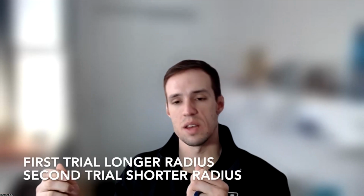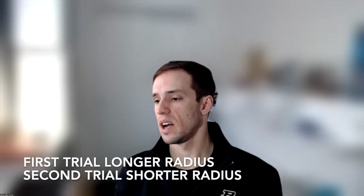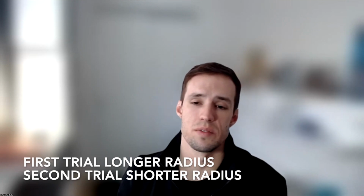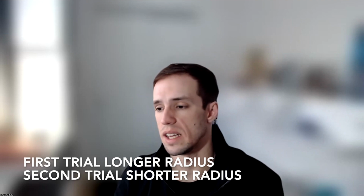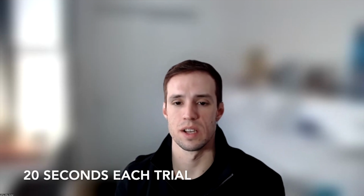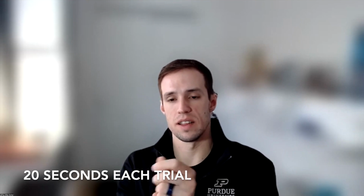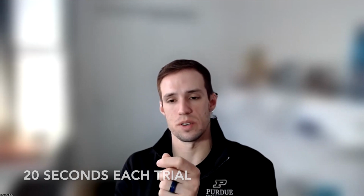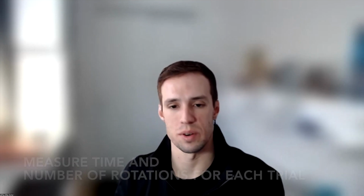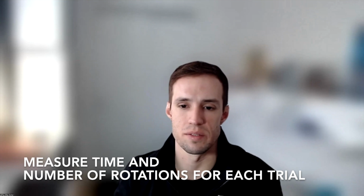It might be easier to start with the string long and measure what it is with your ruler or whatever you have. We want 20 seconds for each trial. So set something running like a 40-second timer and keep it spinning. Then at 20 seconds, shorten, and count for another 20 seconds, and then measure what the shorter value is when you're done. And then you'll have two trials.